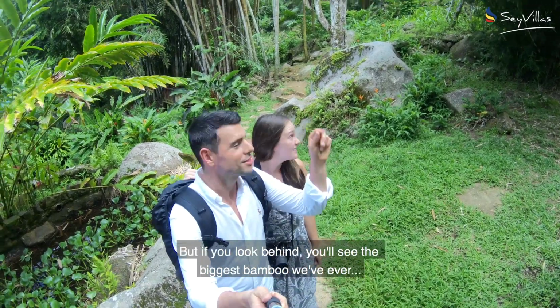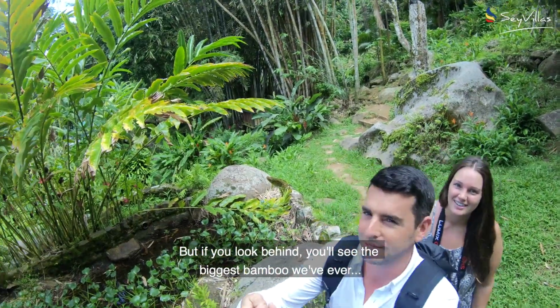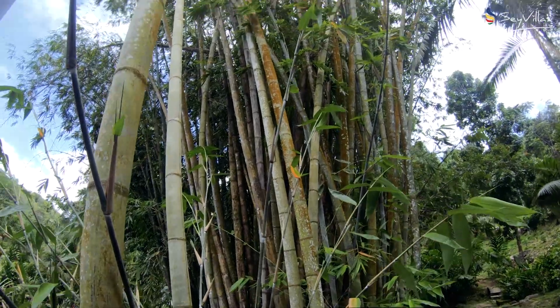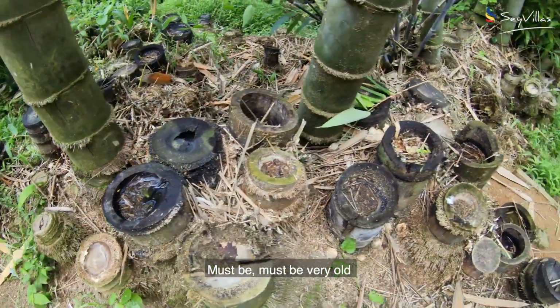If you look behind, you see the biggest bamboo. We've not seen that many, but it's the biggest one we've ever seen. So it goes from there all the way up there. Amazing. Must be very old.